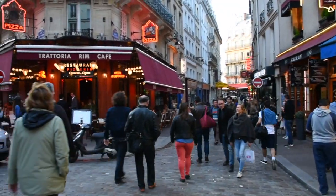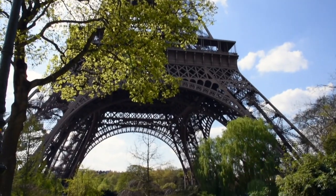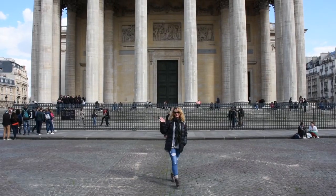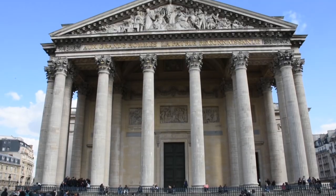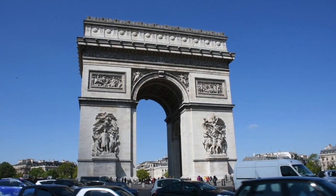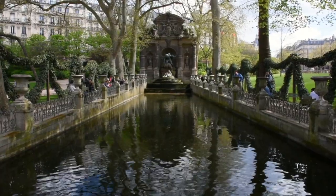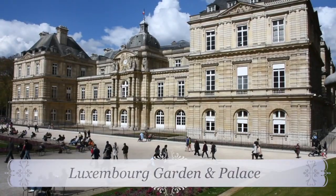Paris! It's finally time to unlock the secrets of why Paris has proclaimed its fame as the city of lights and love. So we are finally here. And where do we start? How about right in the center of Paris, at Luxembourg?